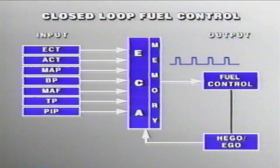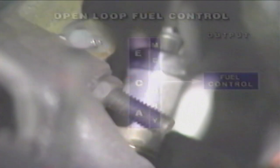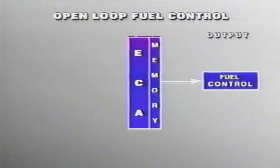Closed loop or feedback functions with these sensor inputs that control primary fuel injection pulse width. The outcome of the combustion process, exhaust, passes by the oxygen sensor, EGO, and fine-tunes the computer and the resulting pulse width. A second mode of operation is called open loop. During this mode of operation, the above sensor information, including information from the oxygen sensor, is not utilized by the ECA.